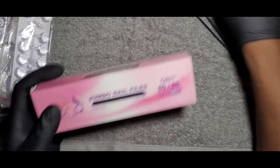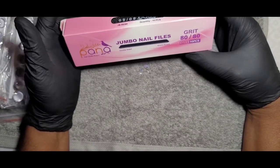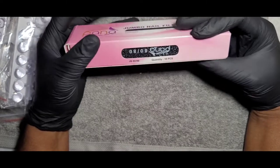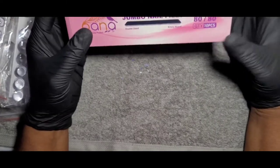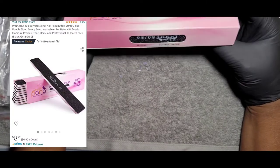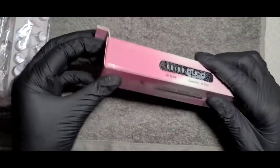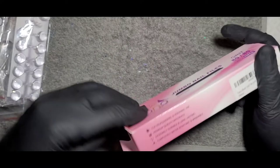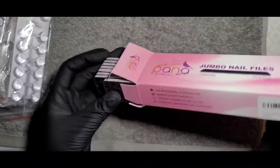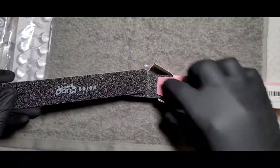Okay. Now we're going to Amazon. And from Amazon, I ordered 80/80 grit files. I love them for my nail enhancements. I do not use them on my natural nail. They're too rough. But I do use these on my nail enhancements because it gets the job done faster. It comes with 10 in the pack, and I got it off of Amazon. These are what they look like. They're the jumbo, and they are so coarse. Oh, wow. I just love my 80/80.